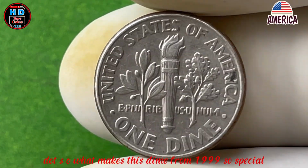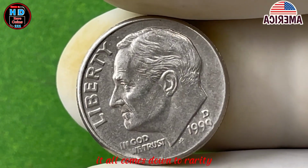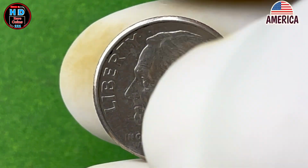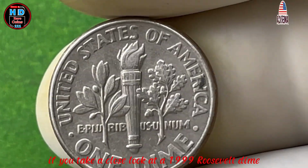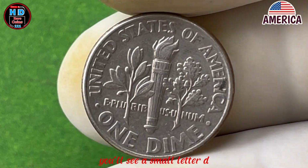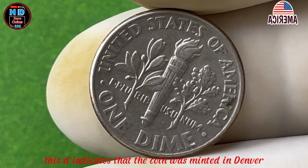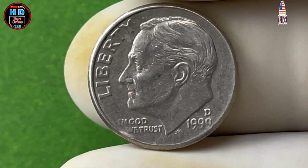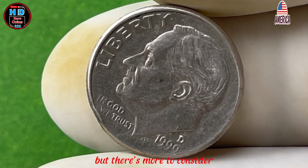So, what makes this dime from 1999 so special? It all comes down to rarity, condition, and those all-important minting details. If you take a close look at a 1999 Roosevelt dime, you'll see a small letter D just next to the torch on the reverse side. This D indicates that the coin was minted in Denver, and for coin collectors, that tiny mark can mean a world of difference. But there's more to consider.